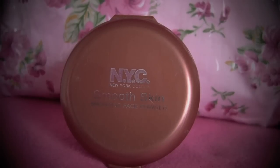Bronzer is one of those things, maybe it's something you don't deem as an important part of your own routine, and that's fine, but I love using bronzer. This one is from NYC. It's called Sunny. It's lasted me a long time, and it's matte. I would say try to find a good matte bronzer. You can just take this all over your face, and you can also use this to contour as well.